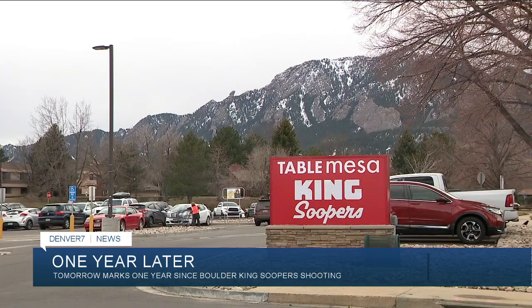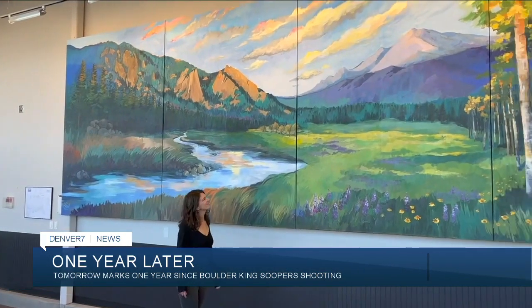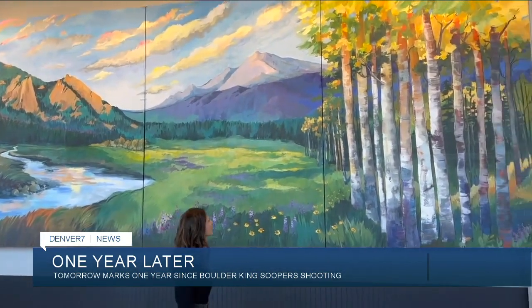after being redesigned. Inside is a mural done by a Boulder artist over the course of 3 months who says the work was cathartic and hopes it brings employees and customers some kind of comfort.